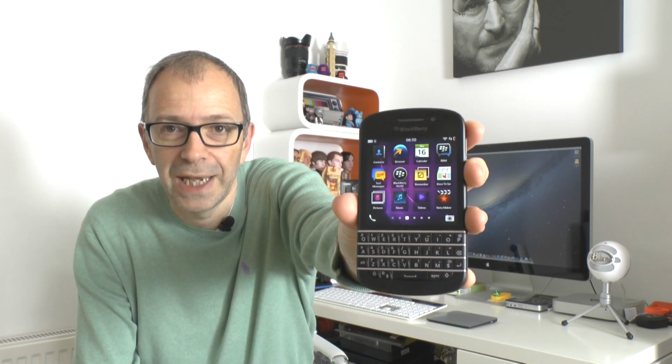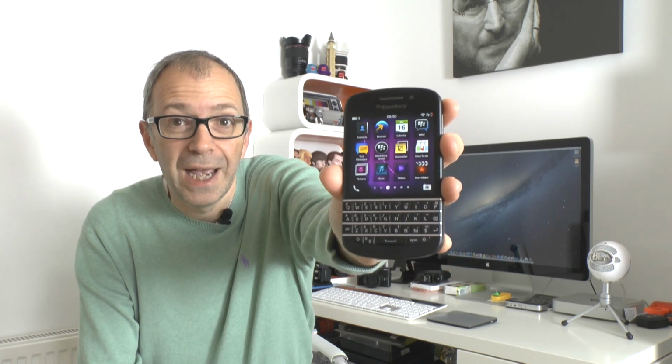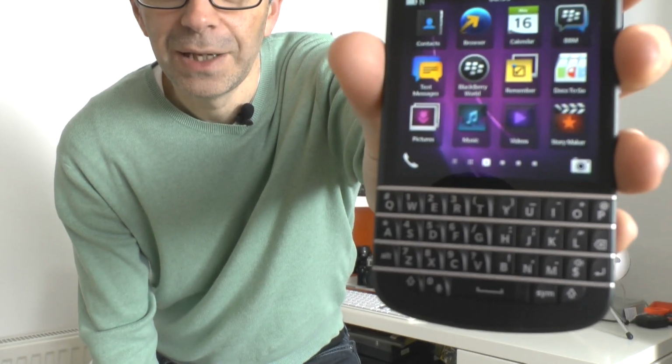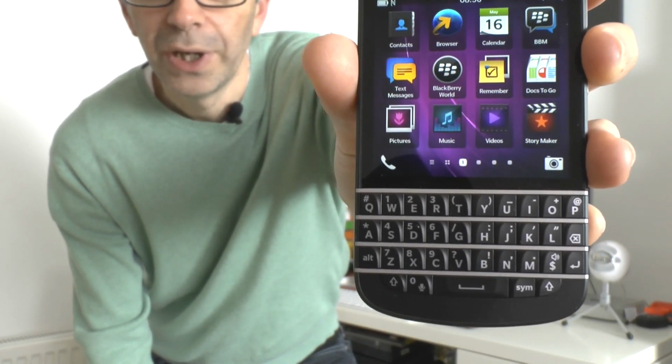Where the Blackberry Q10 does win me over though is the fact that they've still got this absolutely amazing QWERTY keyboard on the bottom here. Touch keyboards are all well and good, they work very well, in fact. On the iPhone 5 you can type very quickly, but you just cannot beat a physical keyboard. This works extremely well. Let me just stand up and give you a closer look at that. It is a brilliant keyboard, very tactile, nicely spaced, and two thumb typing on this is very, very quick. So they've done a really good job on that.